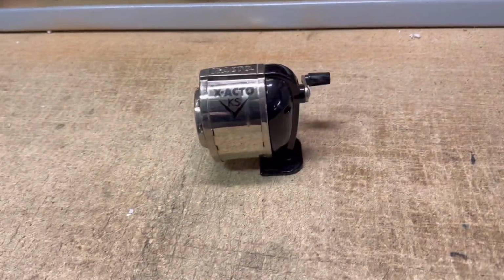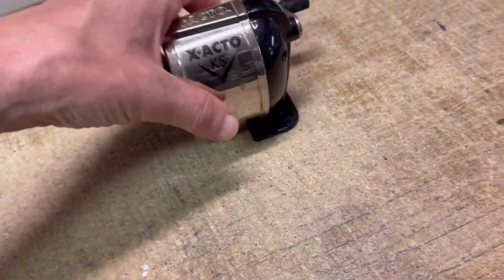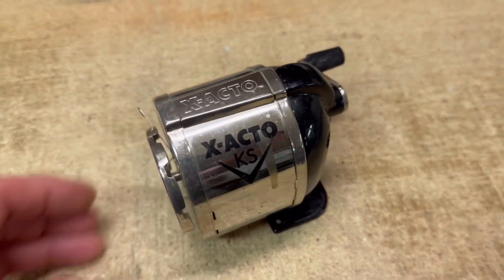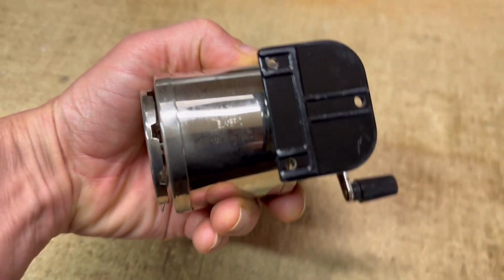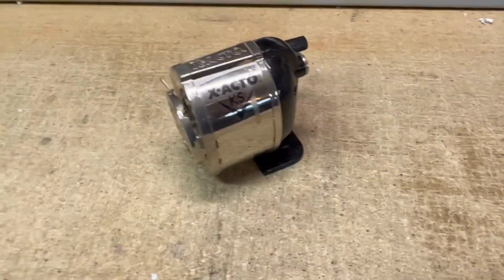Well, this is a pencil sharpener that came along with all the other vintage ones. It's not vintage. It's an X-Acto made by the Elmer Company in China. And I mean, it's in perfect shape and everything, but I only got 10 bucks for it.